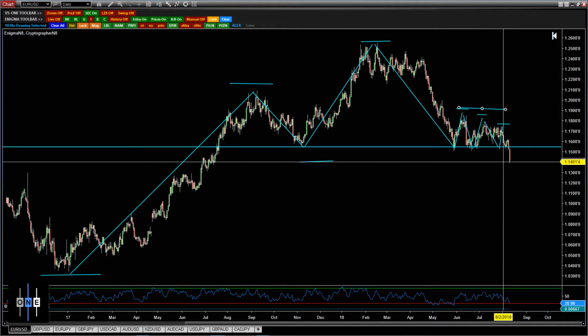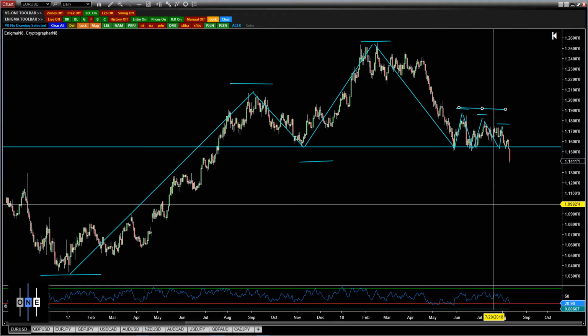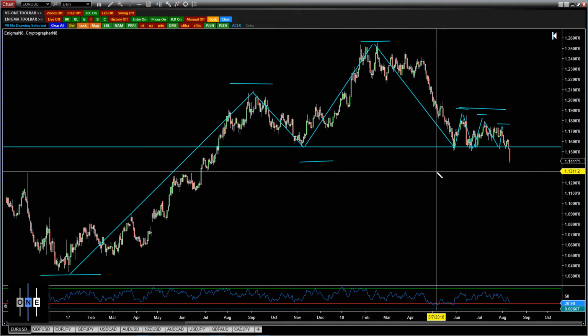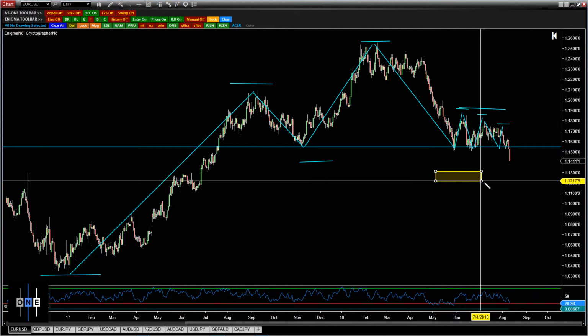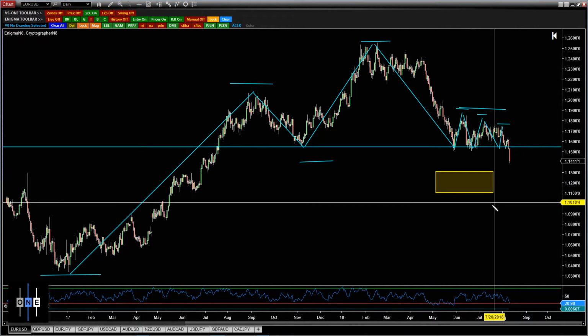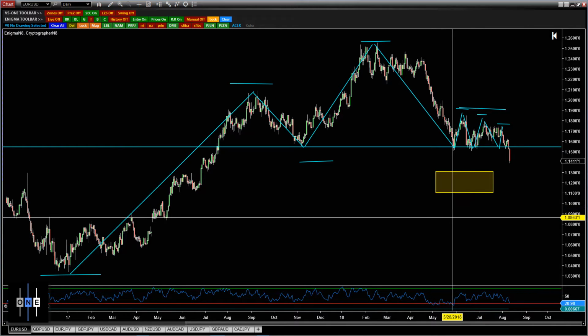But for those who did not take advantage of the breakout, there are more opportunities, because I have a much longer term and a much lower prediction for this setup. And that prediction is going to come all the way down here, right? One is going to be at the 113 to 111 level. The second one is going to be at the 109 level. Let's put a line in the sand right here.